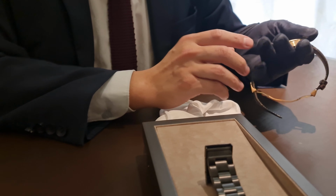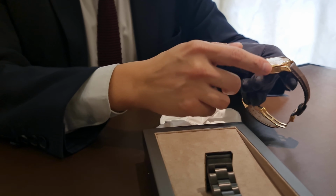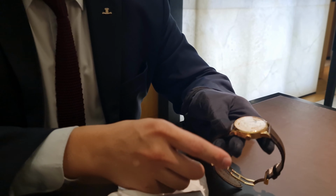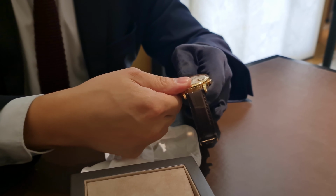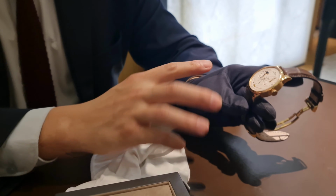Like your watch, because your wedding is in September, try to bring it out and wind it a bit. Let it run for a while and then put it back to the box.